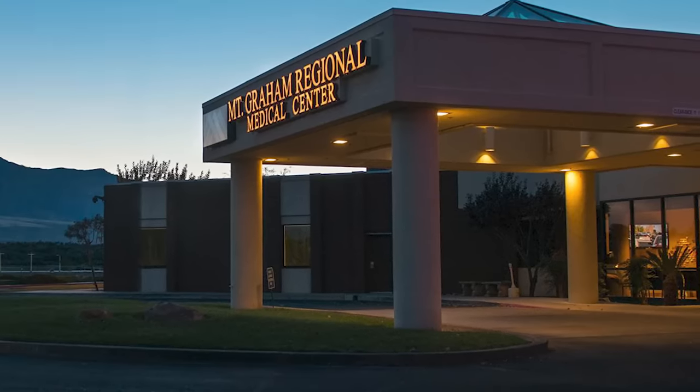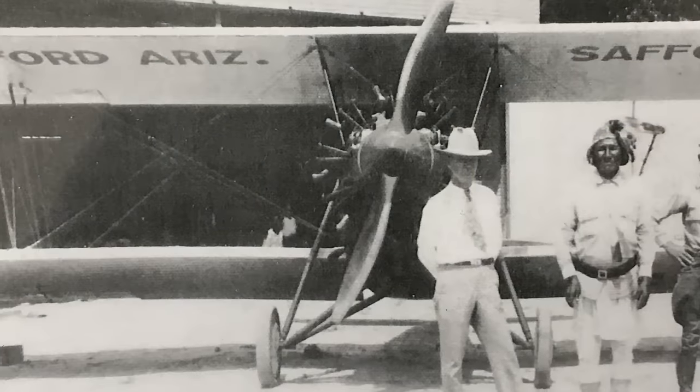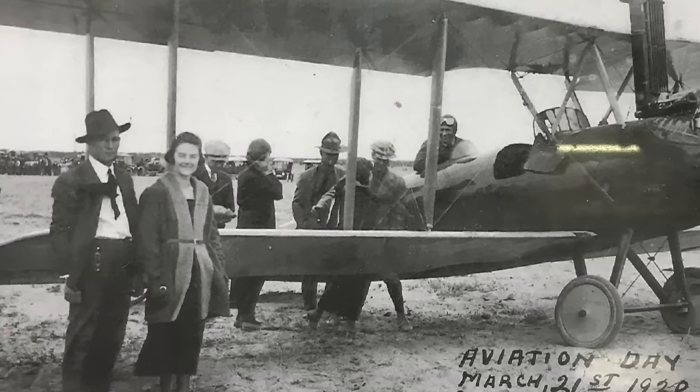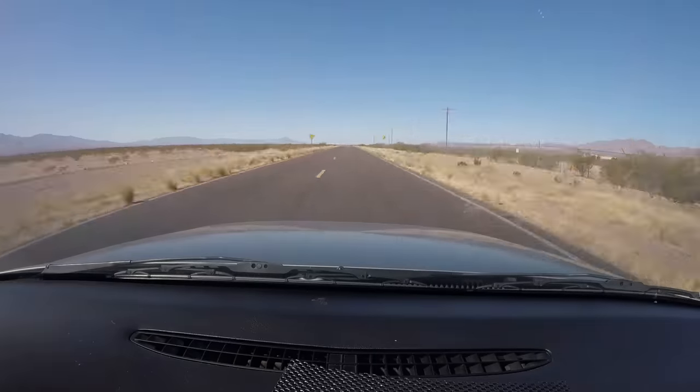Mount Graham Regional Medical Center provides medical support for the region. The town has had an airfield since the earliest days of aviation, and aviation is deeply intertwined in its history. Today, the current airport is located 10 miles north of town. That is our first destination upon arrival in Safford.